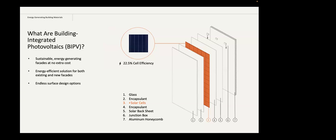So these are the basic components of BIPV. So you have your glass facing, you have your encapsulant. The orange area is your solar cells. Those can be applied in various ways. You can have 72 cells on a sheet, or we can do it in a variety of different ways so that there's space in between. It all depends on the design.